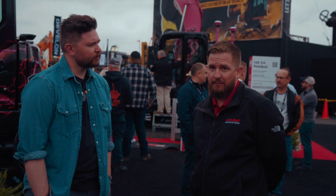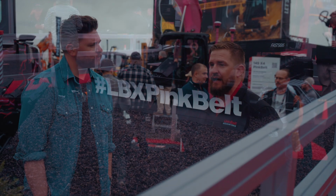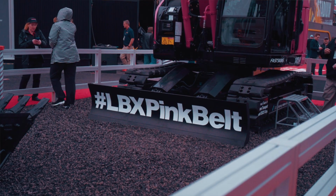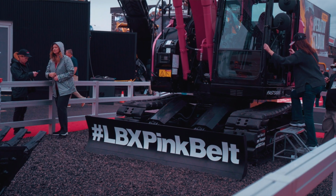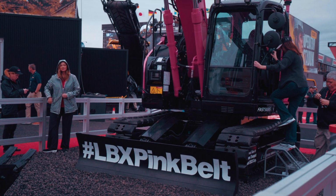We've all been impacted by it, so what our company has done is decided that we're going to introduce a model, paint it pink, and we're going to auction it off at CONEXPO. All proceeds, 100%, go to breast cancer awareness and research.